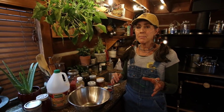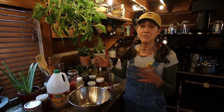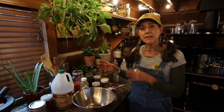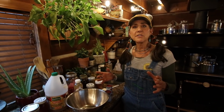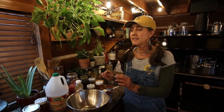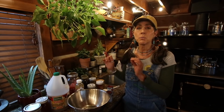So some people might be like, ooh, I don't like fermented foods, but you will like this because you'll have no idea it's fermented at all. So what I'm going to do is mix all these things together, and it's something for a lot of you guys that maybe are afraid to start fermenting. This could be your gateway ferment. This is so simple and easy, and it's good for every person. I mean, anybody who likes ketchup will like this.